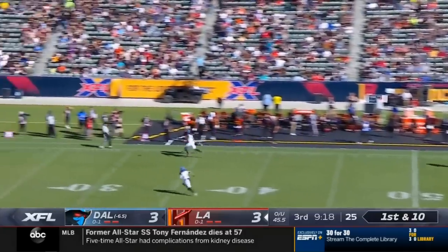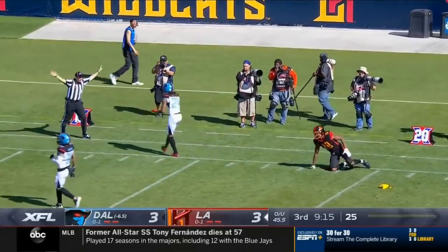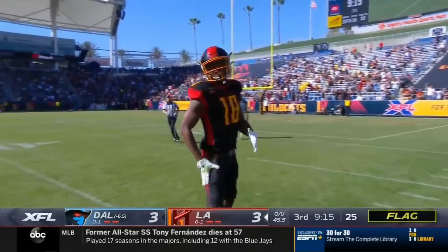Johnson going deep down the sideline. Man coverage and incomplete. We got a flag. That'll go against Tristan Decoux.